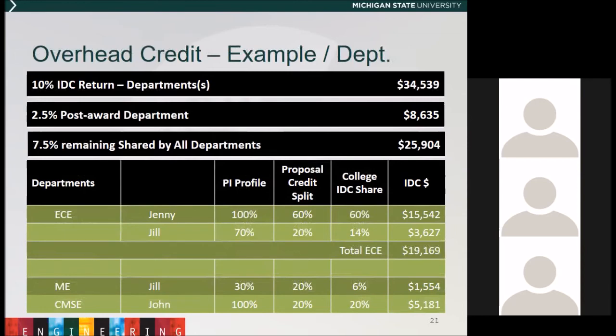25% of the 34,000 gets you to the 8,600 and some change. And then the remaining is shared by all departments, the 25,904. So really this bottom half table is splitting up that 25,000. So the departments involved, again, it's just the weighting of those PI profile and credit split that we showed earlier. So 100% and 60% is still 60, 70 and 20 gets you to 14%, and then done the math. So all of ECE, which was represented by both Jenny and Jill, is going to be the 19,169. So that total for ECE is at 19,000.